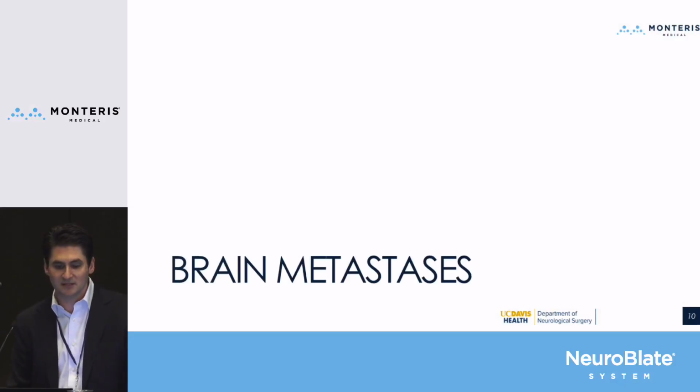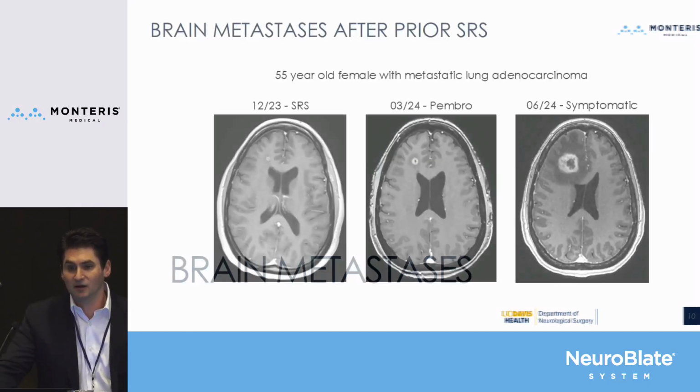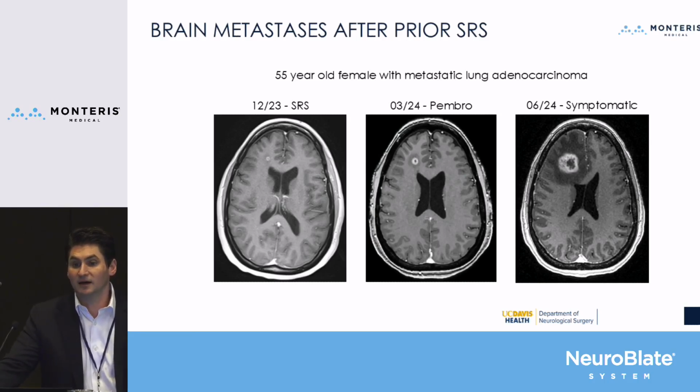What about brain mets? So this, to me, is sort of the prototypical case for LITT. You have a patient with metastatic disease, in this case lung adenocarcinoma, multiple lesions that were treated with radiosurgery, and then, as frequently happens nowadays, they go on systemic immunotherapy, and one or multiple lesions kind of blow up on you.